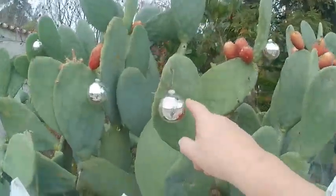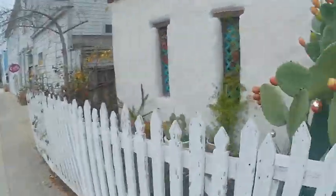Look, they decorated their cactus, so they had some courage there. Here's a little veranda, or outdoor area.